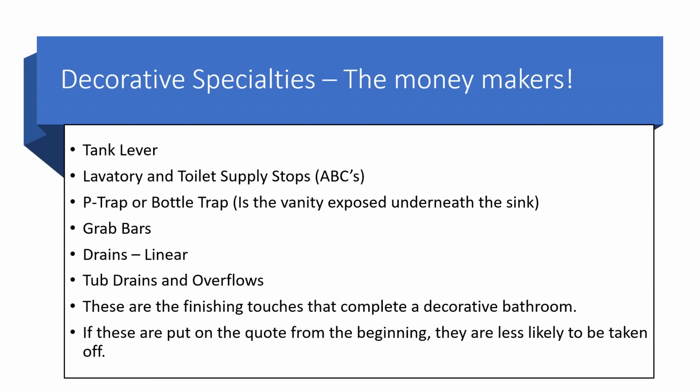This is your job to point these things out to them, because even if you talk about it and they say, no, you know what, just take that off the quote, I'm not going to do that. That's fine, because what's going to happen is they're going to go home, they're going to get everything installed, and then they're going to notice that and they're going to say, you know what, that does look terrible. I want a tank lever that matches. So then you're going to get that sale anyways.